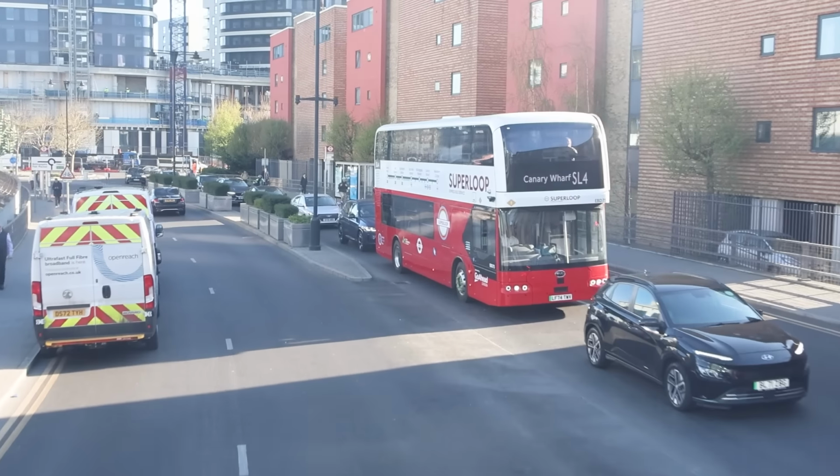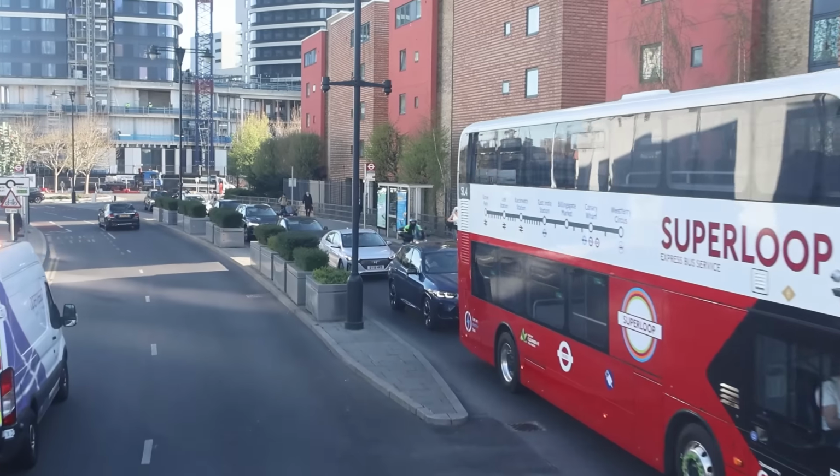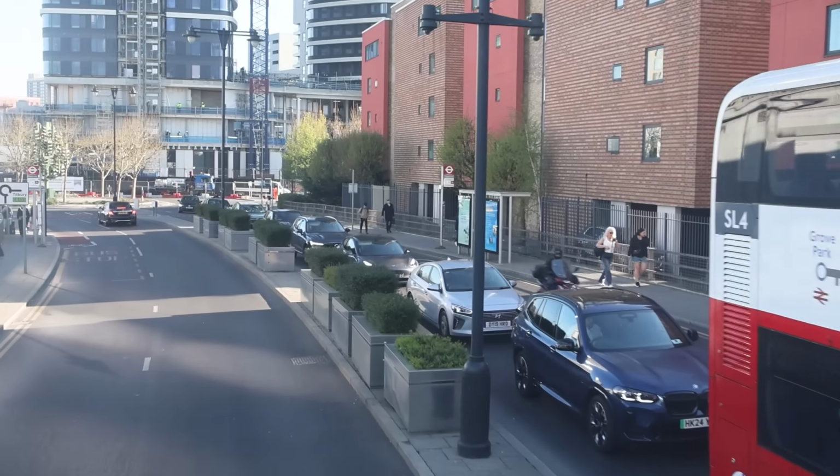And apparently that's what the SL4 does at this end, at the western sort of Canary Wharf end. It does a lot of stops, then expresses through the tunnel, and then at the southern end, sort of Southern Sands roundabout, Lee down to Grove Park, stop. So there's a lot of stops, express bit only in the middle, and then stops again. That appears to be the pattern of the SL4.